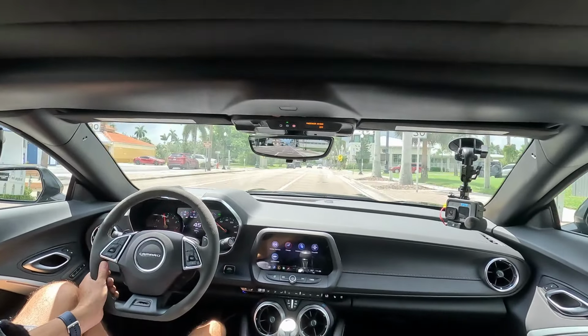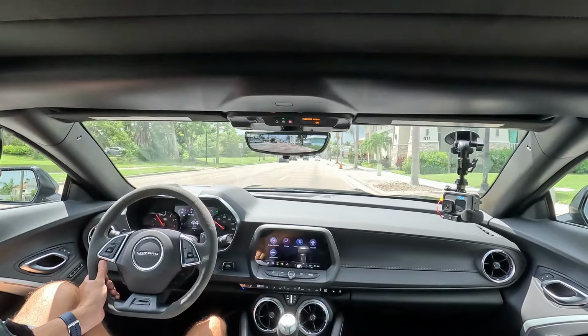Has a nice growl to it. Not a V8 growl, but a very specific engine sound.